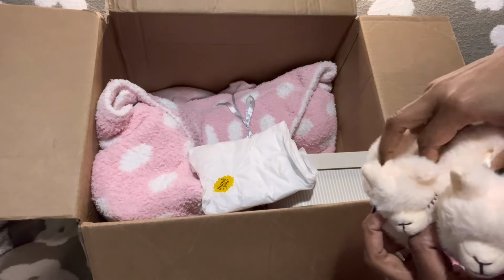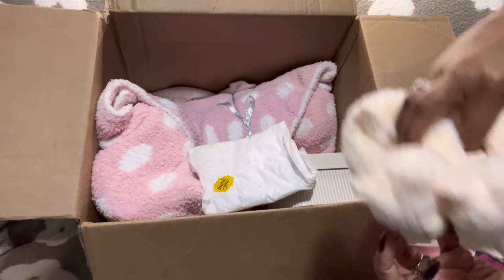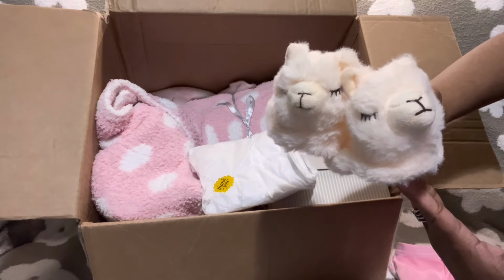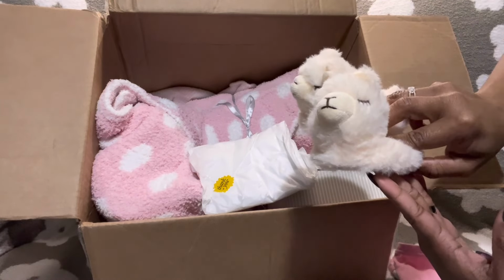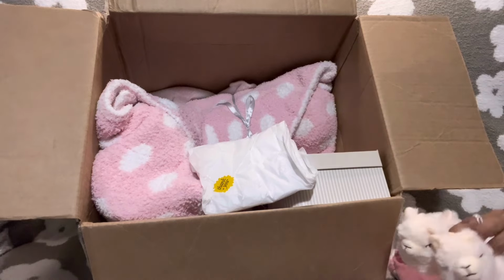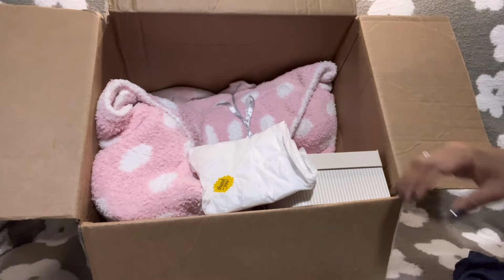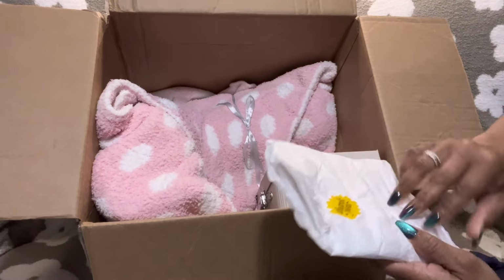Look at this, some more cute little slippers. I think those are bears. And they got lashes. The bear got lashes. Oh, look at them lashes. Long lashes, too. Do it.